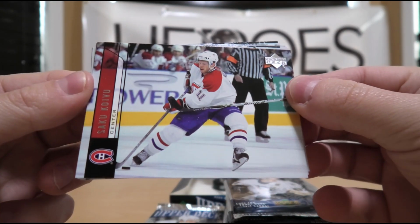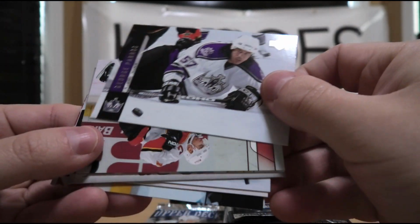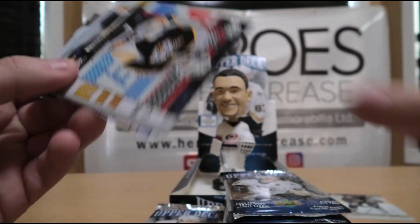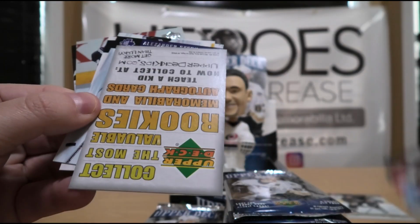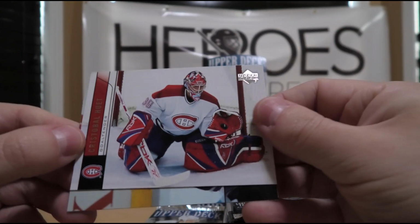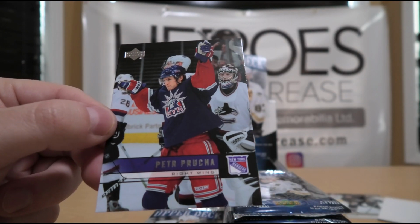Okay, next up we have Saku Koivu, George Parros, Jerome McGinley, Tomas Vokoun, Alexander Steen, Cristobal Huet, Kimmo Timonen and Petr Prucha.